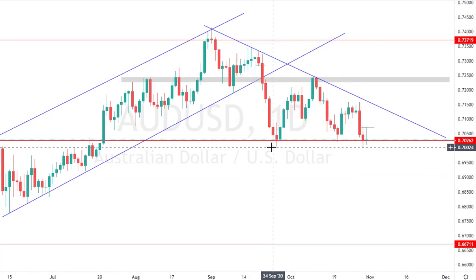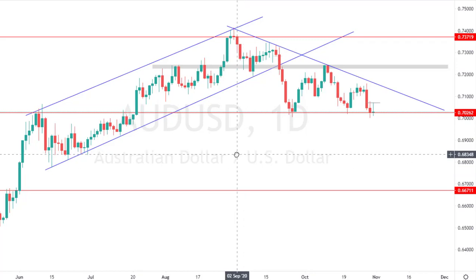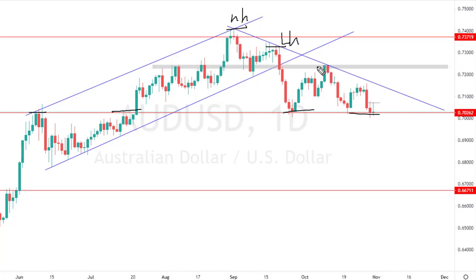Zooming in on this currency pair, we can see the pattern we got right here. Take note of the key level support which acts at the price level of 0.70262, and right here as a support, likewise right here as a resistance and right here as a resistance. And then take note of this high swing right here, the lower high swing right here, and then the lower high swing right here, and then the new lower high swing right here.